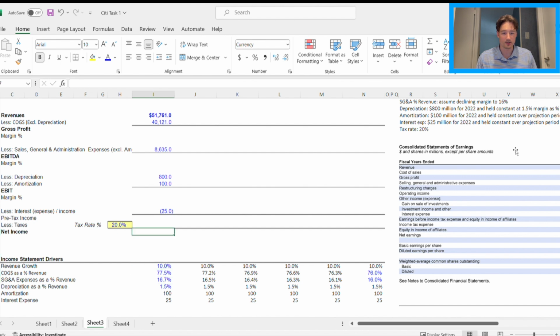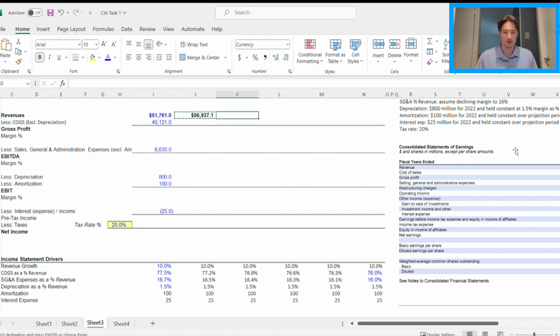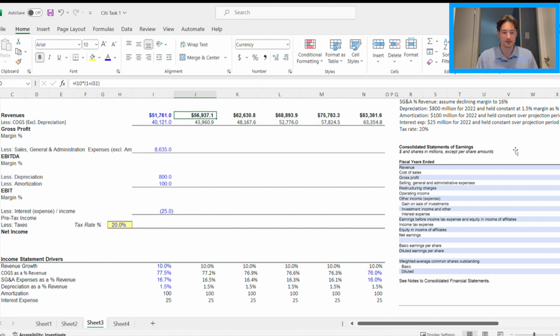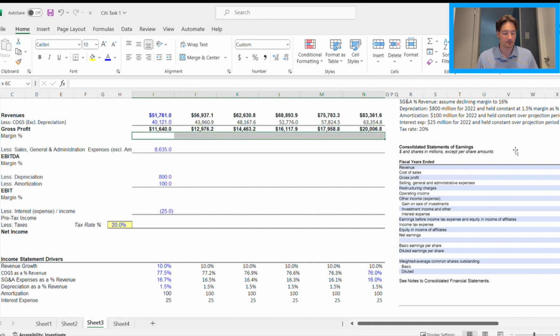Okay, so once we have that, we can just forecast the rest of this out. So we have this growing at 10%, so we can take this 1 plus 10, actually, sorry, plus 10. Great, and then we can actually do it like this. This will be this times this number. Fill that out, just make sure it's right. It's great, and then we can just do gross profit. It will be our revenue less COGS. All right, and then margin. We can do this divided by this.